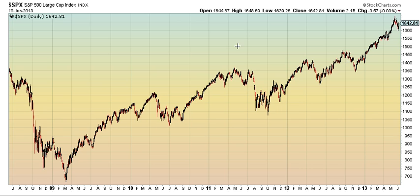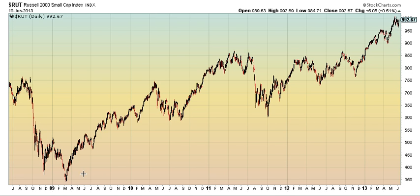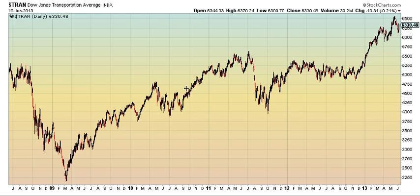I just look at this pattern. It's so clear cut. Then you have the Russell. Let's see what Russell looks like right now. Yeah, Russell has the same third wave pattern, 1, 2, 3, following the previous 4. Transports too. It looks like 1, 2, 3 in everything. It's so obvious.